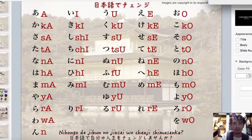What I want you to look at here are the columns. We have the horizontal rows that have a pattern, which is a, i, u, e, o, and the other ones always finish with a, i, u, e, o. And if you look at the vertical column here, it's ka, sa, ta, na, ha, ma, ya, ra, wa. So when we teach kids in Japan, we memorize this as a-ka-sa-ta-na-ha-ma-ya-ra-wa, right?